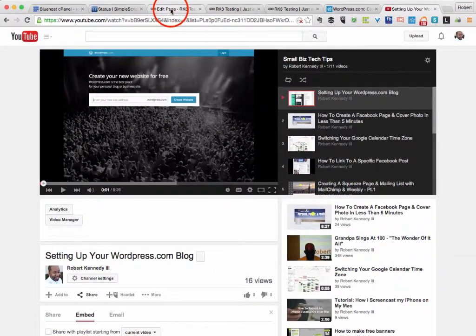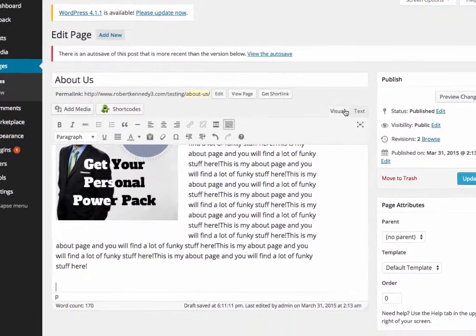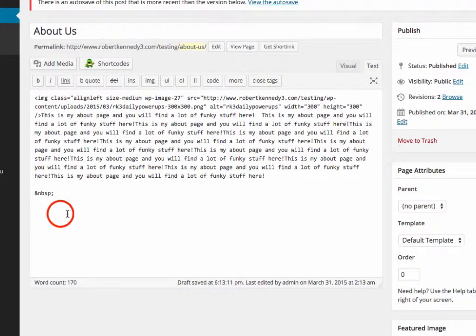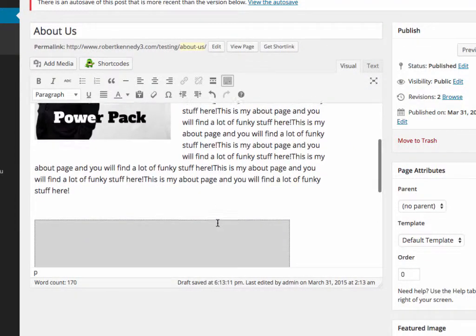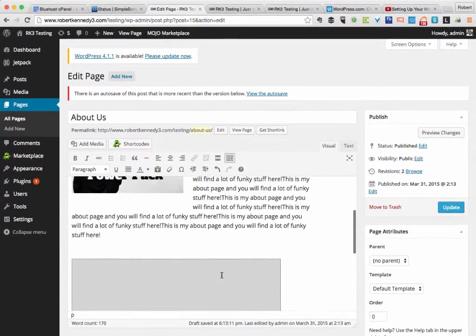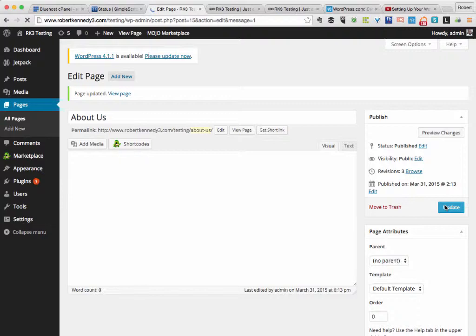And then I'm going to go back to where I'm editing, and I am going to go over to the text mode, the source code mode, and just paste my code there. Okay, so I've got the iframe code there. I'm going to choose visual again, and you will see that there is a video. Little placeholder there. So what I'm going to do is I'm going to choose update.